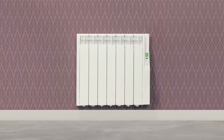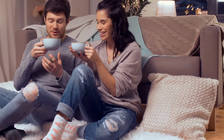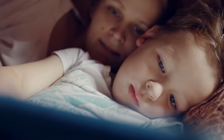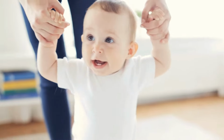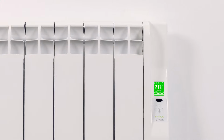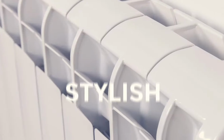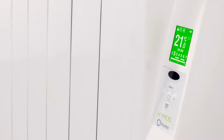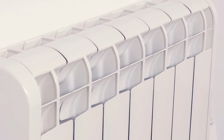The Kyros heating system is skilled in energy savings. It's installed in thousands of properties in the UK, ensuring a warm, efficient and ecological future for people just like you. This advanced solution is efficient, stylish and saves hundreds of kilowatts of energy every day. And that's just the beginning.